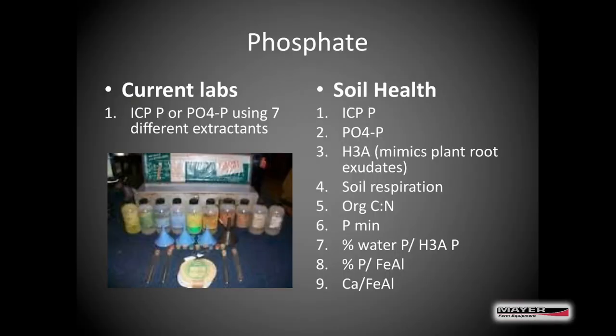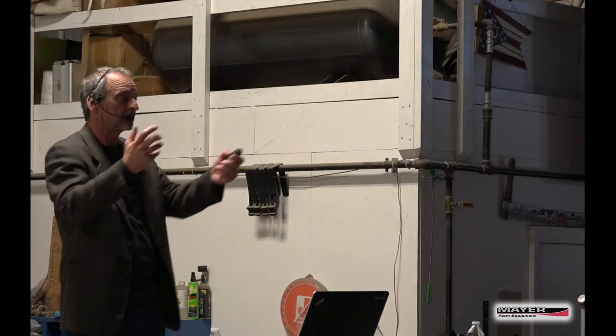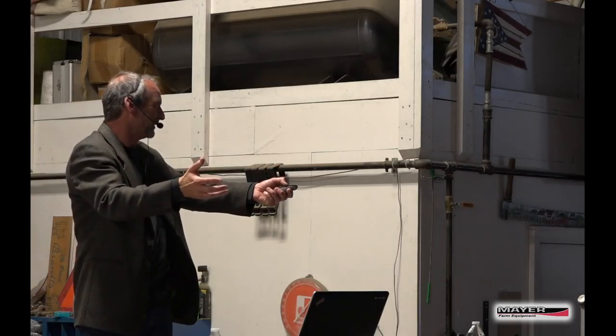Phosphate, complex. You could use a couple of different machines, a bunch of different soil extractants. These are the things that we do. We use both machines. We use our extractant, but we look at respiration, C-to-N ratios, P mineralization, the activity of calcium, iron, aluminum. We're looking at more as an integrated system. We're trying to understand what we're looking at. We're trying to let it teach us instead of us teaching the soil how to grow. It already knows.